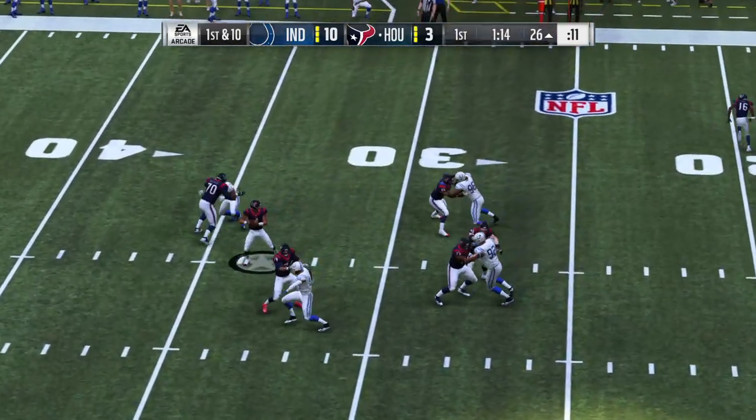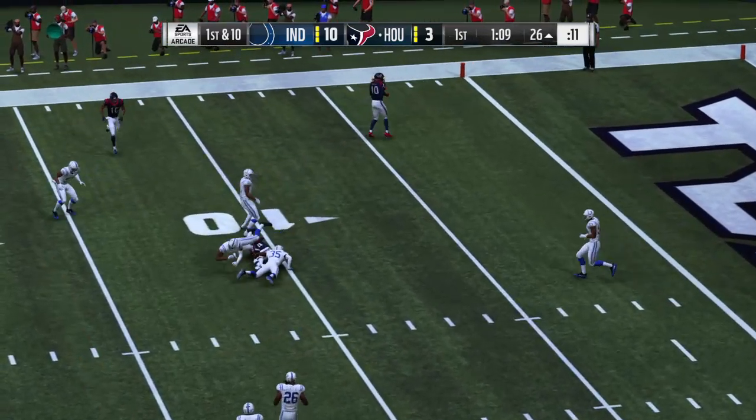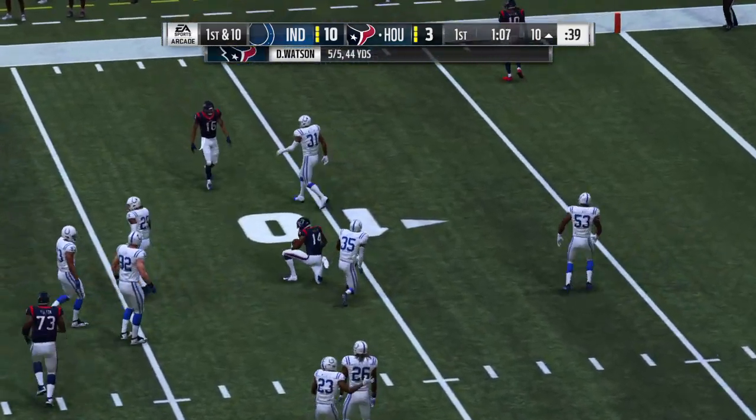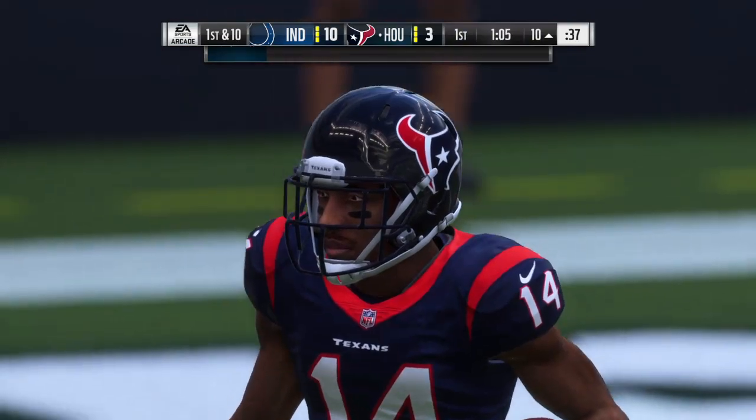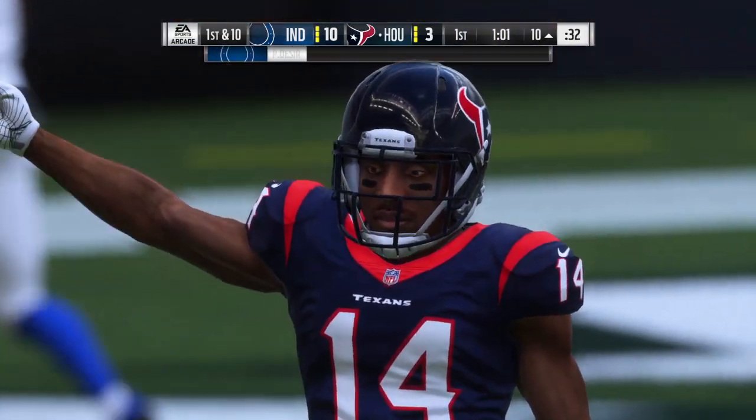On 1st down, it's Watson. Over the middle, complete. It's Carter. And he takes it down to the 10-yard line. Another nice gain, 16 yards there, and a first down again.